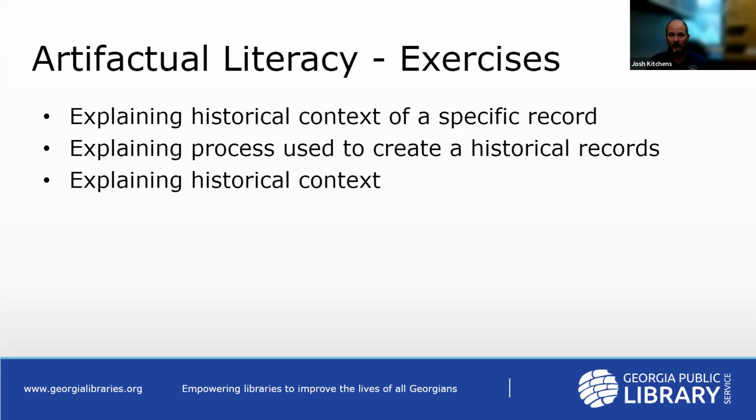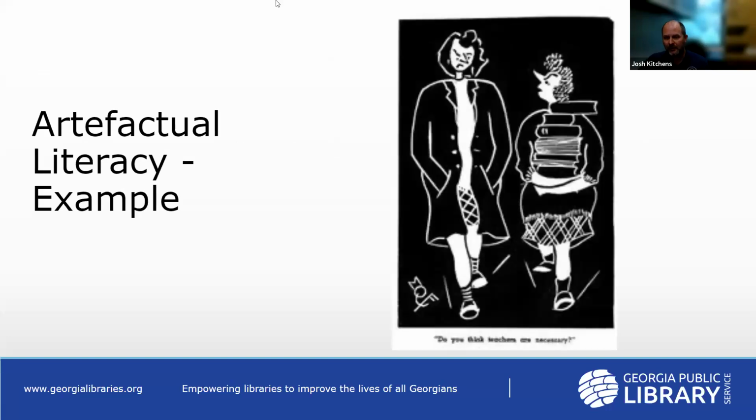And then we will walk through asking questions about it. So what is this thing? What do we think it is? What do we think the original context is? What's the process or the use that was created for this? I know you might know this, you might be able to recognize it. Some people may be familiar with some of these items, or this might be completely new to you. So our example here is this item right here on the right. The text that you cannot see says, "Do you think teachers are necessary?"